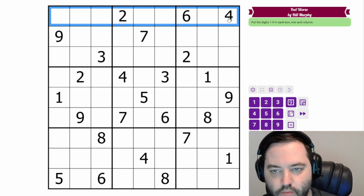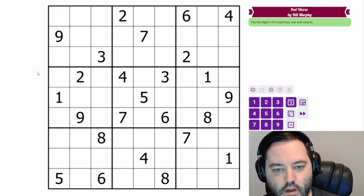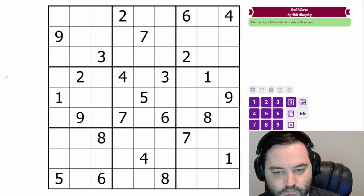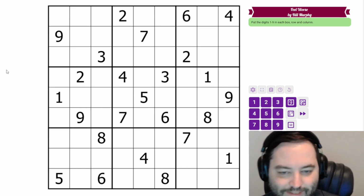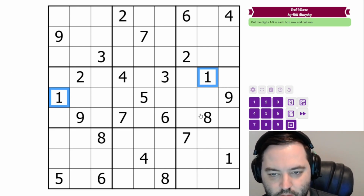We have normal Sudoku rules, 1 to 9 in each row, column, and 3 by 3 box. And as much as possible, I'm going to try and copy the path that I took when I originally solved these about 10 or 15 minutes ago. But in this one, I started in the central band.